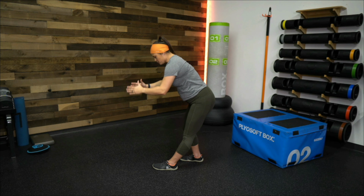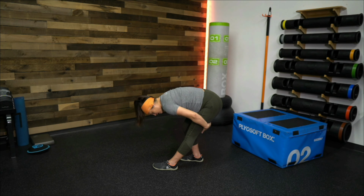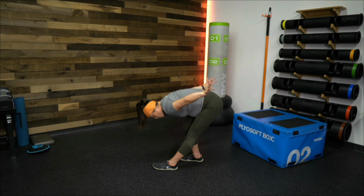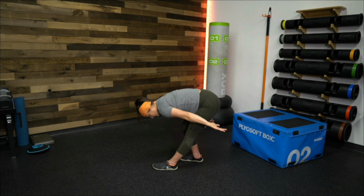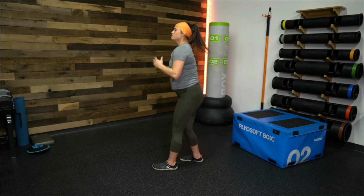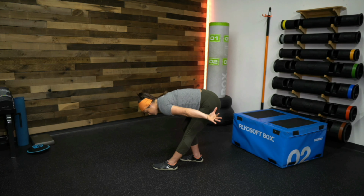And I'm gonna go for a little downswing. So I'm gonna reach those hands down and back, and I'm gonna have my left leg straight, right leg bent. Good, and just come back to normal. We'll exhale. Beautiful, coming down. Go ahead and push that left big toe down to the ground. A little bit of calf.